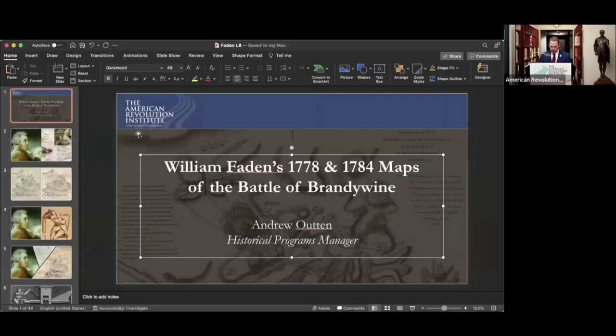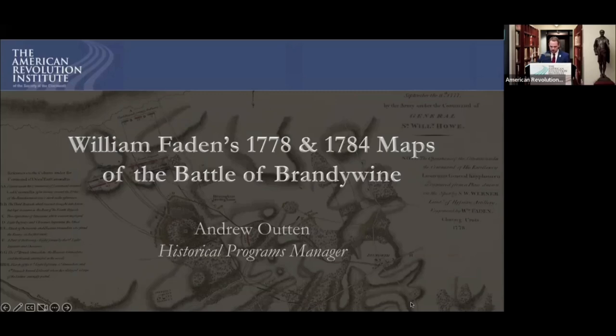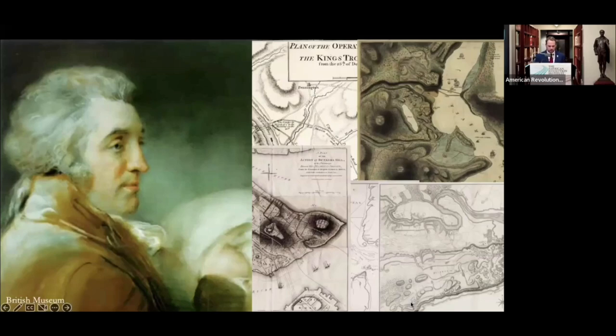So William Faden was one of the most respected and well-established British cartographers in the late 18th and early 19th centuries. Throughout his illustrious career, he created over 300 maps, atlases, and military plans, but his most well-known work came from his focus on the Revolutionary War. Throughout the eight-year war, Faden's maps kept a very curious British public informed of the conflict and the events that were transpiring in North America and across the globe.